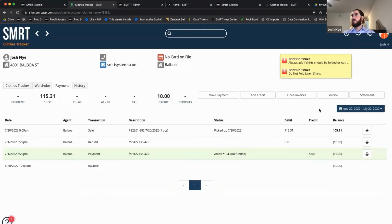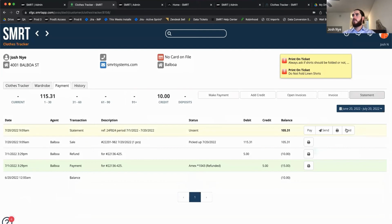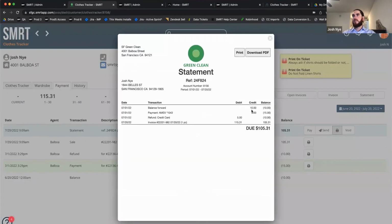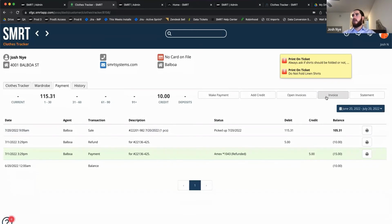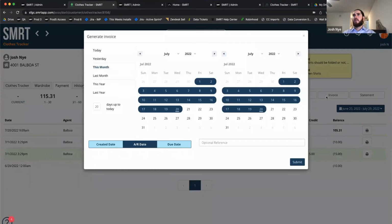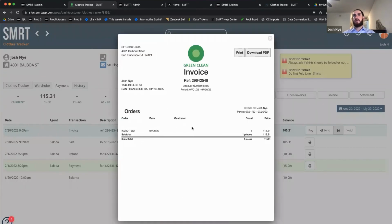All right, so we've got this customer with the balance. When we make a statement, we have a balance forward because it's a statement and they're supposed to have balance forwards. Now, instead of sending a statement, and this is very often used for hotels and other corporate clients, we can make an invoice. An invoice does not have a balance forward, and it's just a sum of the orders for that time period.